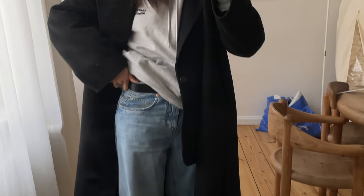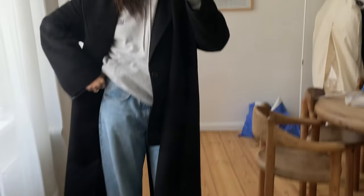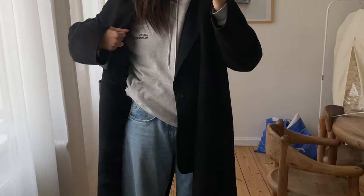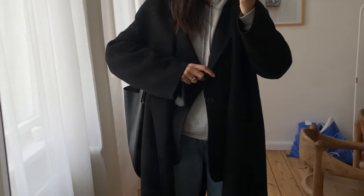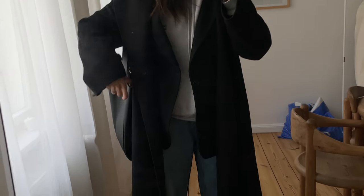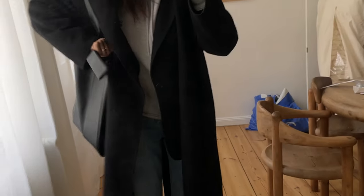Yeah, so this is my travel look. I'm layering a bit. I'm wearing these Nika closed pants. I'm wearing this Cartier X Highsnobiety hoodie and a Hope Stockholm blazer and my beloved Toteme jacket, because it's still freezing outside.